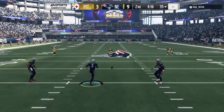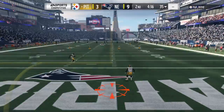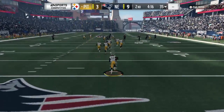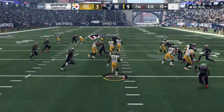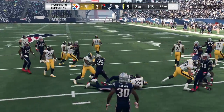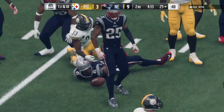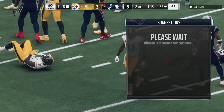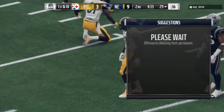Gostkowski now out to kick it away. That'll be taken in the end zone. And all that worked, but he stopped where he ultimately would have been, and he's simply taken a knee, and that's the 25-yard line. And Pittsburgh getting set to take the field.